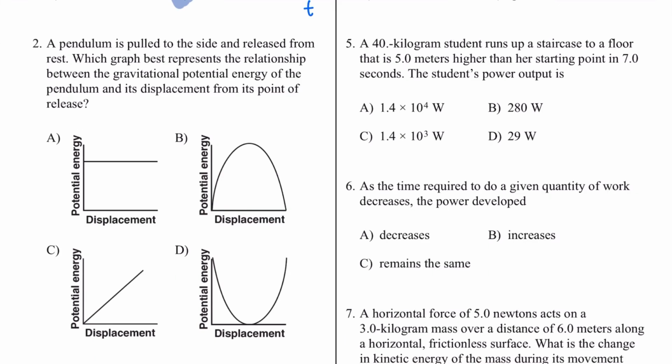Number 2, a pendulum is pulled to the side and released from rest. Which graph best represents the relationship between the gravitational potential energy of the pendulum and its displacement from its point of release? So remember, when a pendulum is at its point of release, aka its maximum displacement, the potential energy is at its max and there's no kinetic energy.